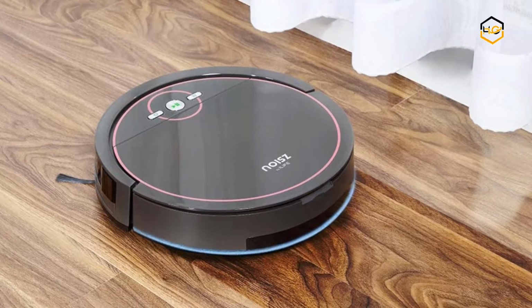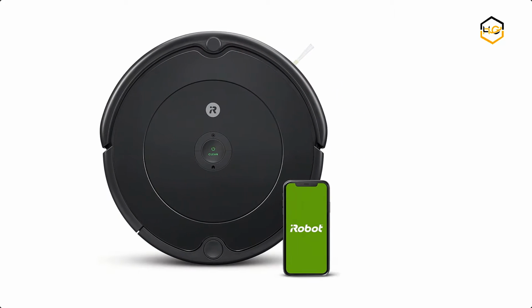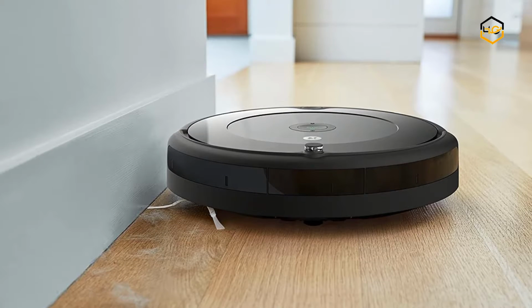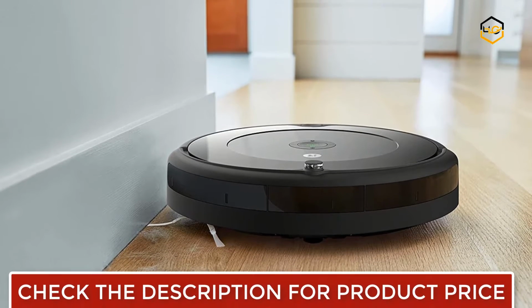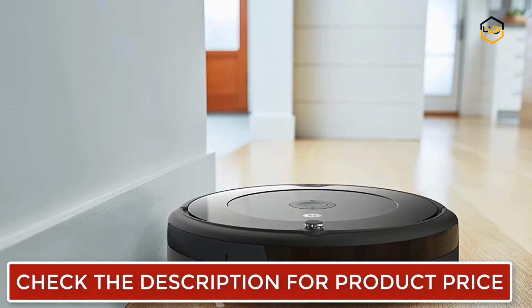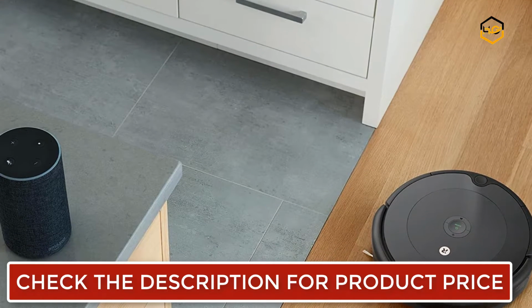Ranking at number 6 we have the iRobot Robot Vacuum. The Roomba 692 is a great way to begin cleaning your home smarter. You can just schedule it to clean up daily dirt, dust and debris with the iRobot Home app or your voice assistant. The 3-stage cleaning system and dual multi-surface brushes grab dirt from carpets and hard floors, and the edge sweeping brush takes care of corners and edges.